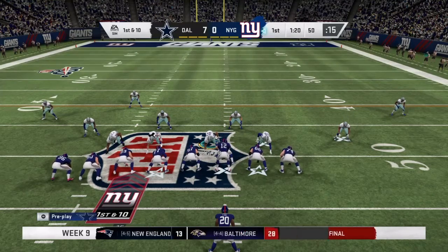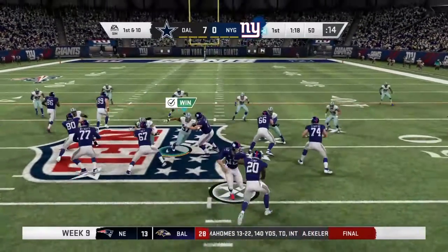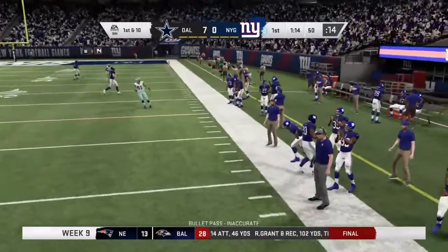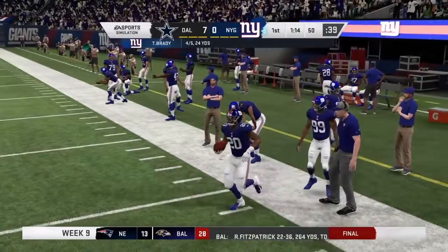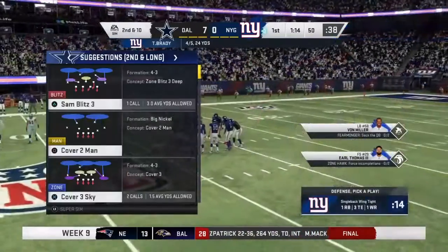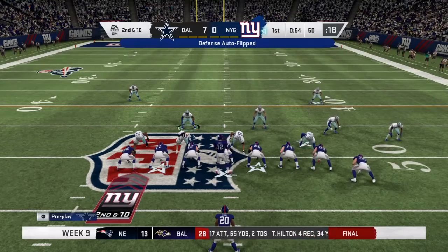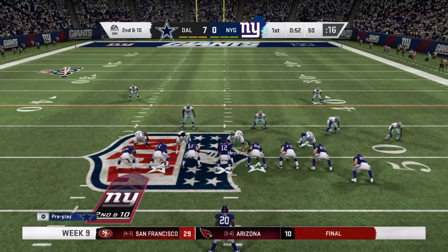First and 10 at the 50-yard line. From midfield, here's Brady. He gets it to his running back, Rashad Penny. No gain on the play there. It'll be second down. Had the completed pass, but for no gain, stopped right at the line, so it's second and 10.